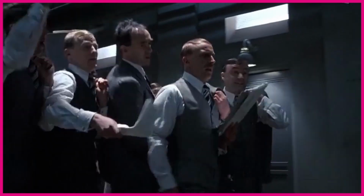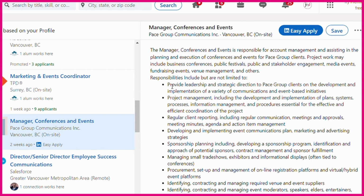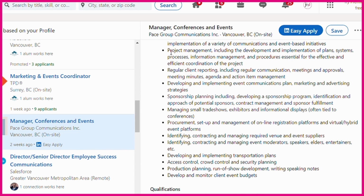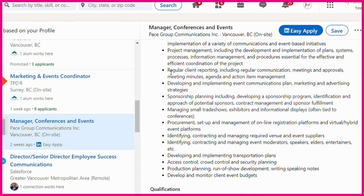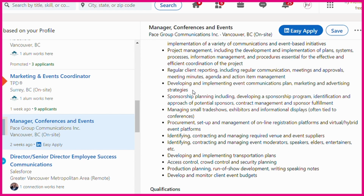Your resume is going to be one of many, so you want to take the job posting and ensure that you're including the same skills and experience from the job posting, even sometimes using their own words. Again, the gatekeeper may not know the job that you're actually applying for. They're looking for specific wording to make sure that you're the right fit. So using some of their words from the job posting is going to help you with this.